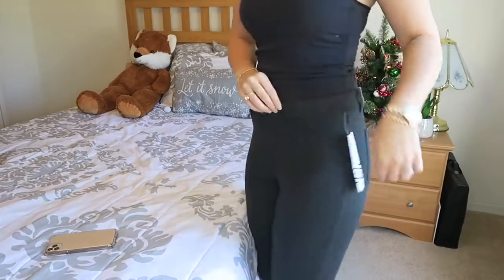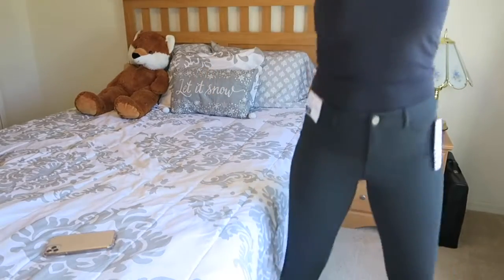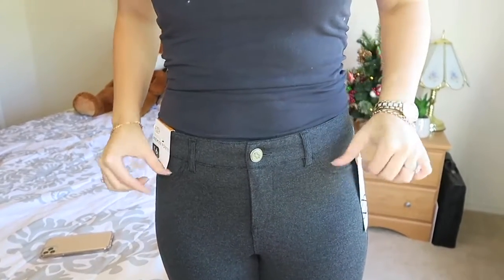So the very first item is a pair of pants. And I wanted a high-waisted, more dressy styled pants, but still comfortable. So this is what they look like. I'm going to insert footage now of me trying them on. These are the original Premier Point size 6, and they are so comfortable and so stretchy. So to me, they look business-like, but they're so cozy and comfortable. So these I am actually going to keep.